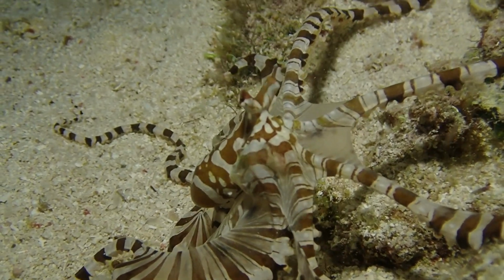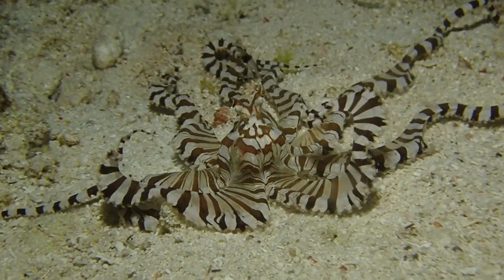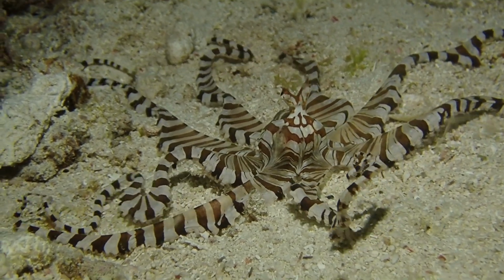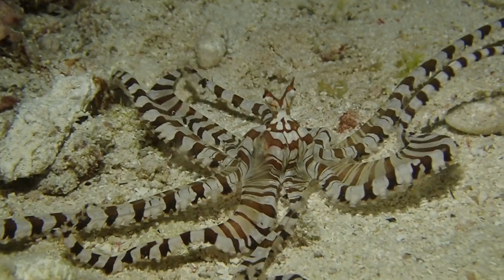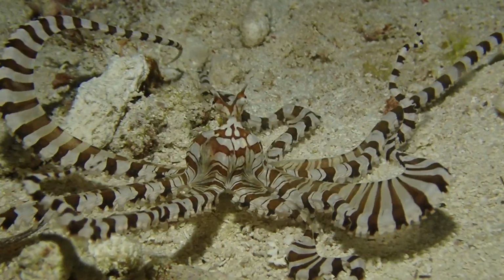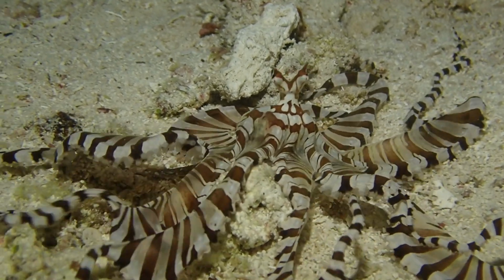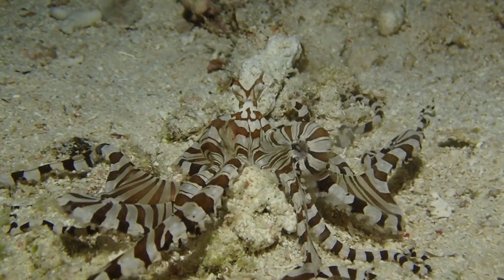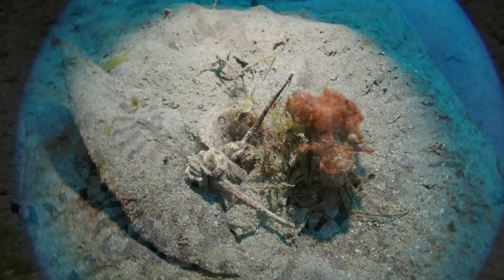I've only seen this animal a few times in thousands of dives. Again, you can see how each arm is probing the sand for anything worth hunting. Interestingly, I filmed this during a night dive, as I mentioned, and you can see a lot of snow, which are small crustaceans, tiny shrimp, which are attracted to my video light.